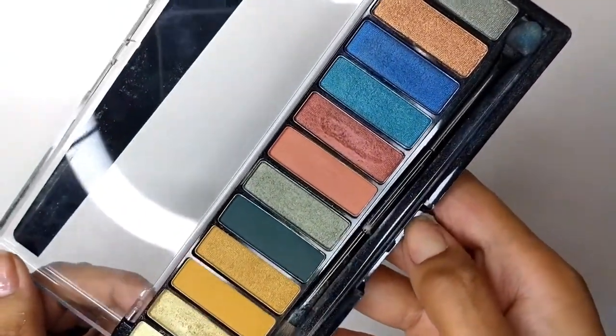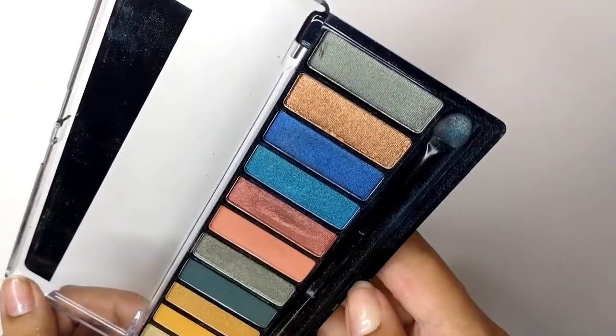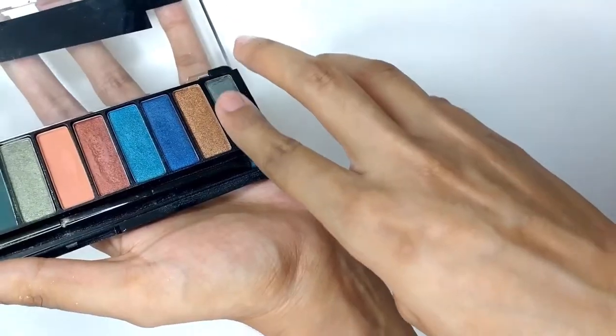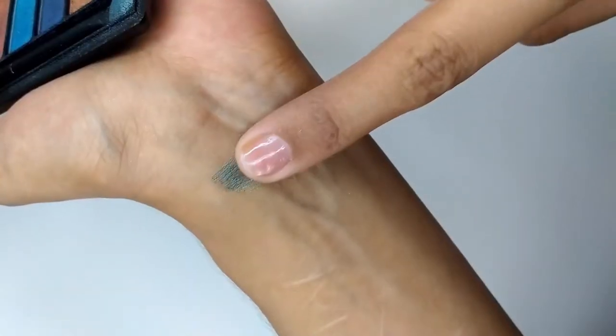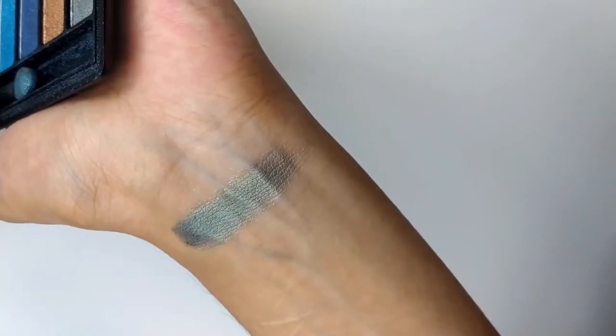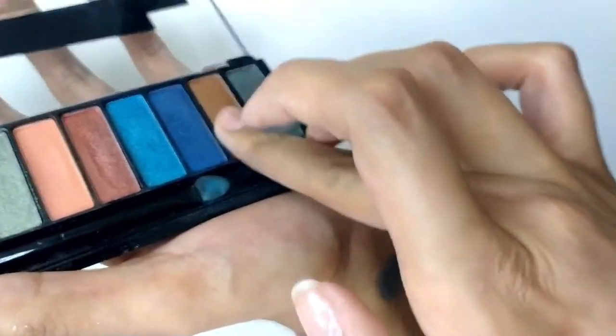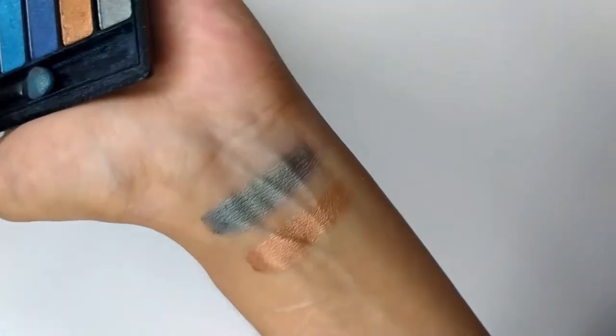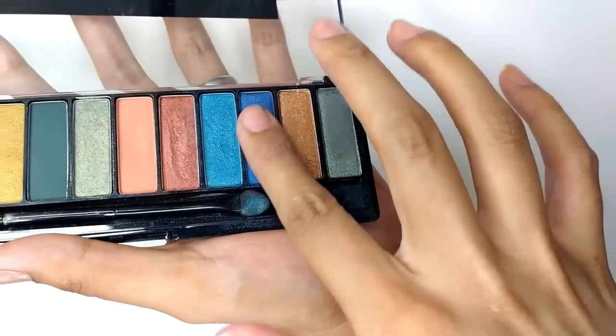There's a few in there that you really have to build up, or at least stick down concealer first, to make sure you get that blend and vibrancy that you want. But overall, for the price, it's still a really great palette and it has a lot of colors that I think you can use for a bunch of looks.